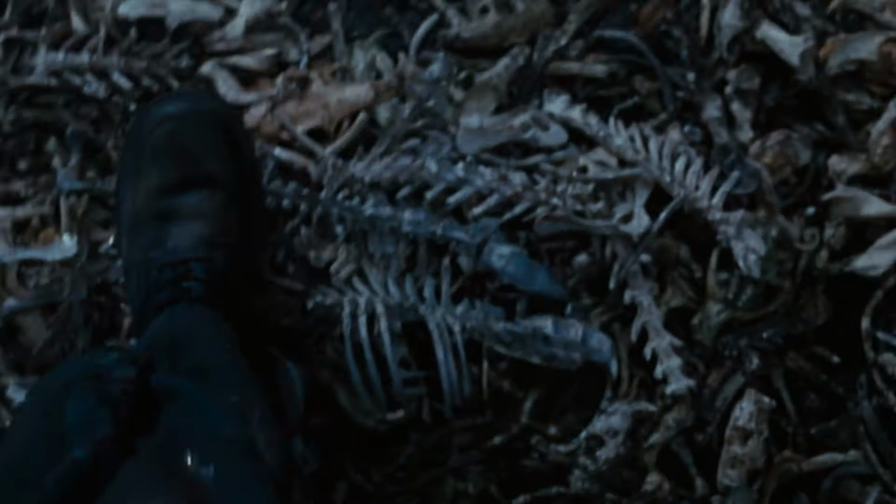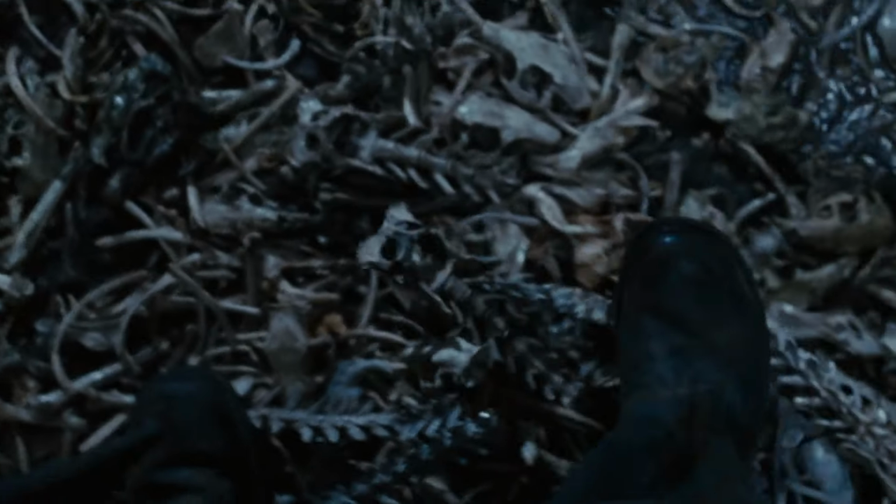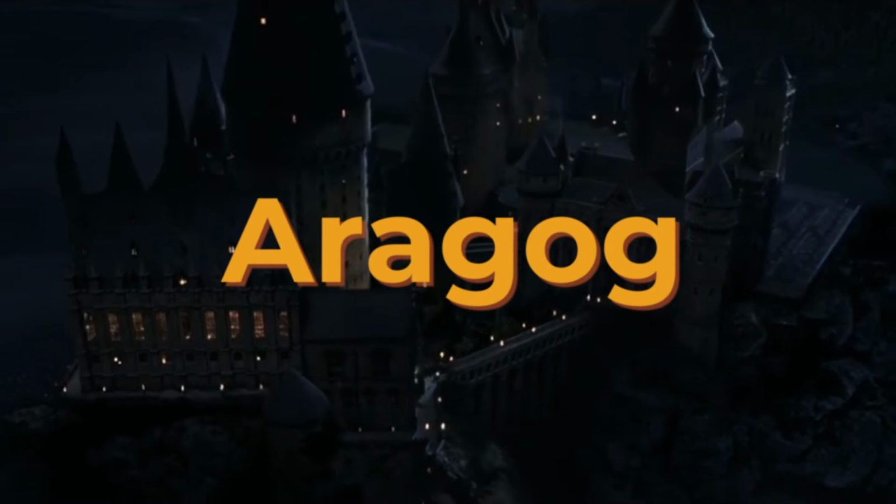And again, interesting fact. What did the Basilisk eat in the secret chamber? His victims were small rodents that were found there. In the film, their skeletons were strewn across the floors, and you could see several rats running down the tunnels with Harry. Aragog. The spider scene in the second movie was considered one of the most frightening.